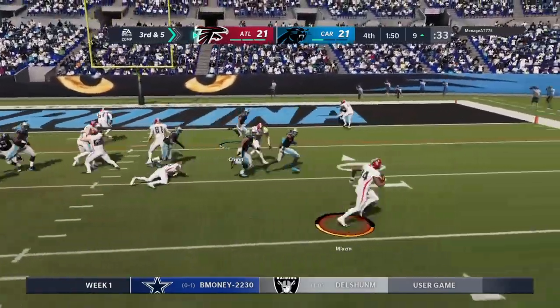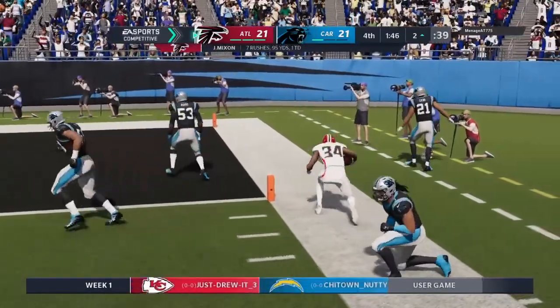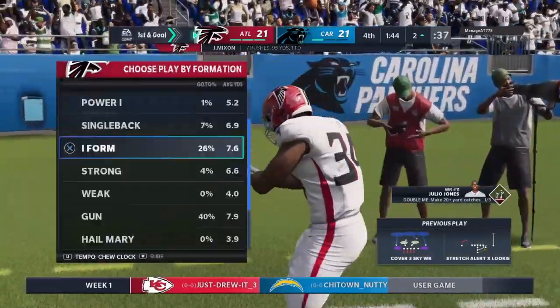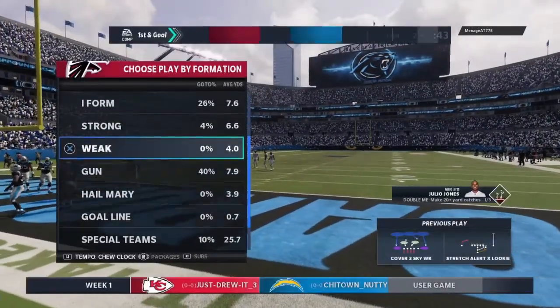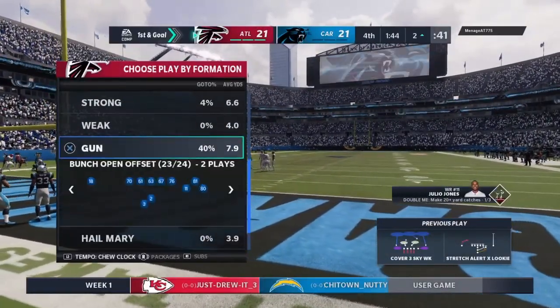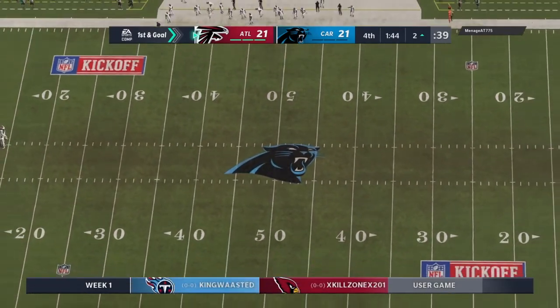On 3rd down, Mixon. And he won't have the touchdown, but he will have the first down as he's tackled at the 2. Now the Panthers going to signal for their 3rd and final timeout. And they'll be disappointed to have to burn one there after giving up the first down.